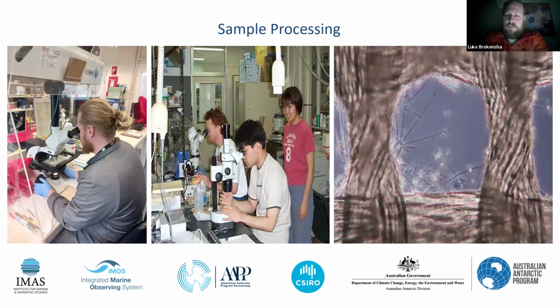Thought I'd show you an image of what it looks like down the microscope for myself. These brown meshy looking material, that's actually the thread of the silk. What I do is I count the space between the threads. This blue space here is one field of vision, as I talked about before.